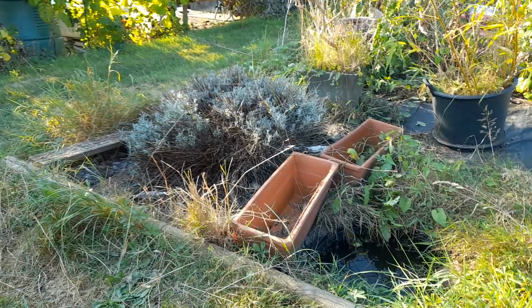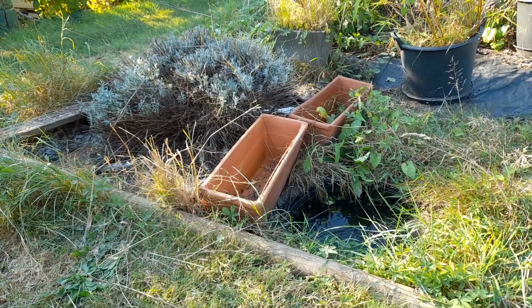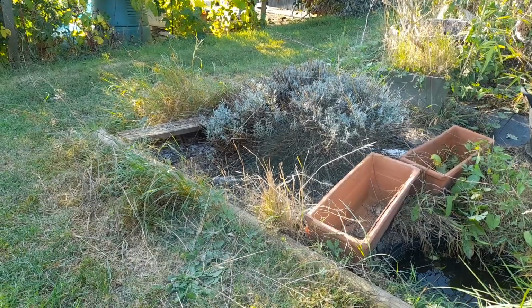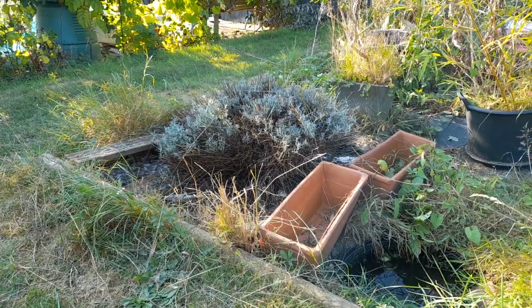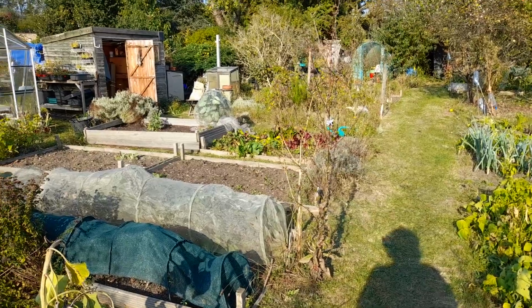Oh, I'm not sure if you can see the rippling water of the pond. Skanky frog has become pond frog, has moved away from skanky water over there. Maybe because there is no skanky water over there at the moment. But yeah, I've tidied up this lavender, and I've also tidied up those two over there.